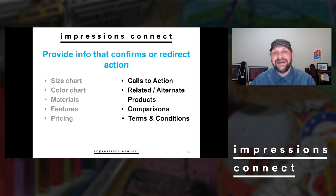This can also handle pricing. This can handle all these other things that we've talked about previously, returns, things like that. Make sure where to find terms, conditions, and also support is very clear to them and easy for them to see. So always provide info or, like I said, redirection, so that we're not having to leave the site, call us, do something else.